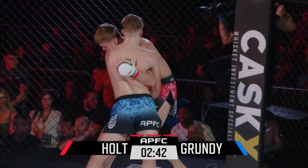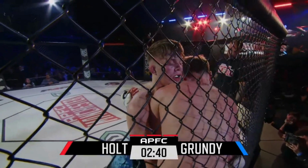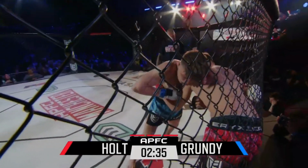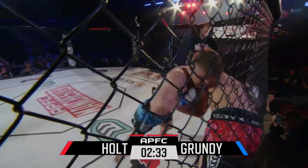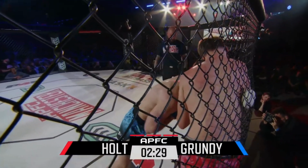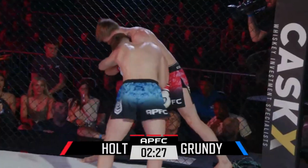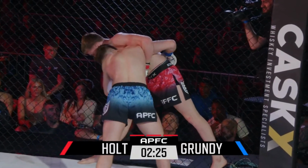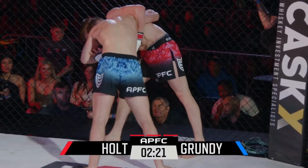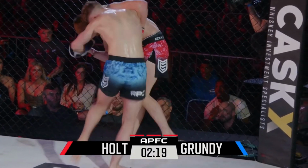Let's see if Grundy still has the cardio to complete some more of these difficult takedowns that he's been struggling through, because Dan's made it so hard for him, but he has got those takedowns almost every single time. Knee to the body there from Holt. Already 30 seconds down in this final round. Yeah, you can absolutely see the fatigue on both men. Make no mistake, whether you're the aggressor or not, this is a grueling, grueling pace.